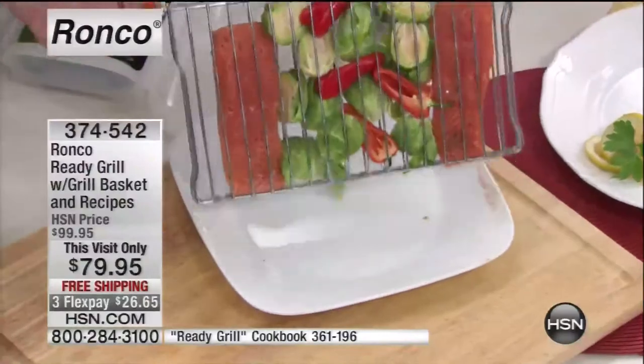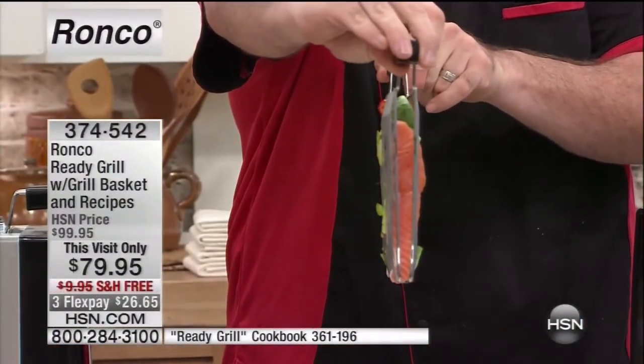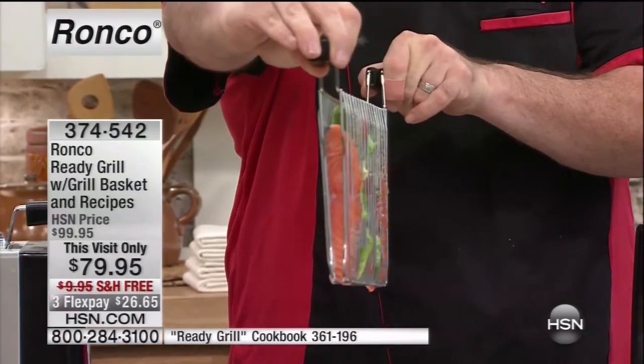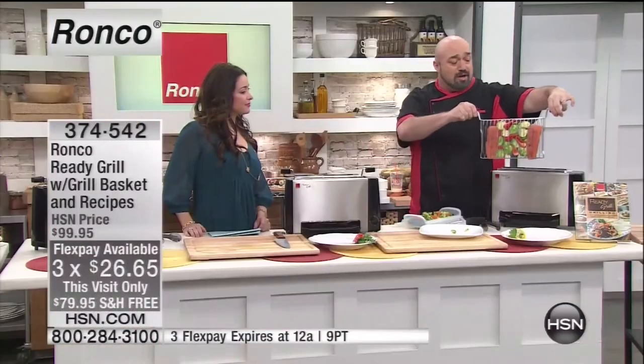Now, this basket, by the way, is spring-loaded. Have a look at that. Those salmons are 1.5 inches thick. These will accommodate foods up to 3 inches thick. So if you want that giant steak, go ahead and pop it in. So, guys, here we go. You want the easiest fish dinner you're ever going to do your whole life?